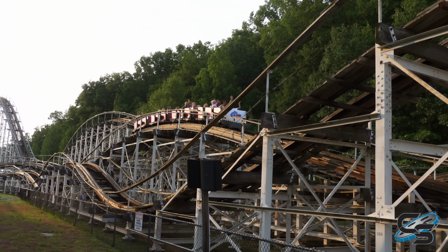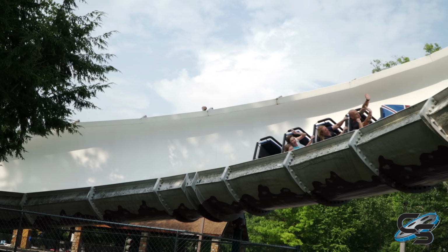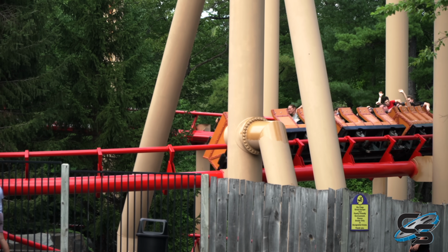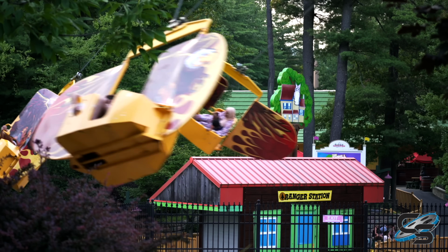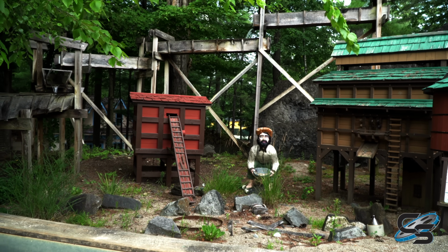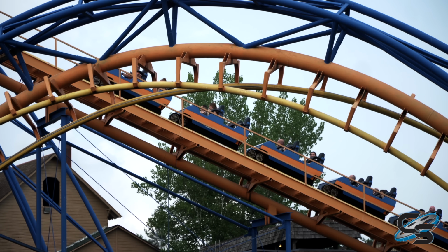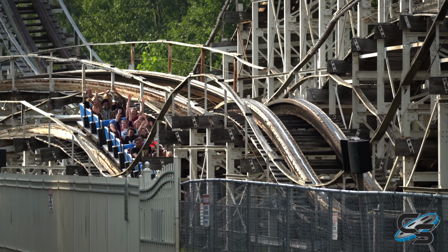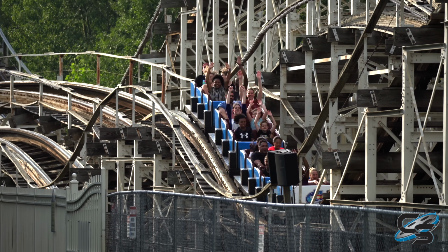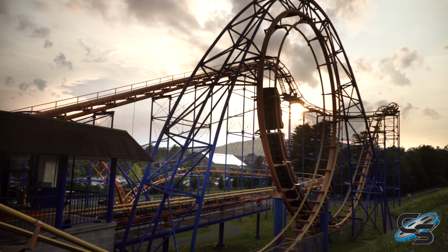So if you're like me and you were judging this park purely based off of their roller coaster collection, and you automatically assumed that this is the worst Six Flags park, it's not even close, let me tell you, you should pay a visit here and you too will be pleasantly surprised. Because the roller coasters are definitely not the standout feature of this park. If you are judging Great Escape purely based off the roller coasters, unfortunately, I do think you'll be disappointed because there's not a lot here that's all that great.